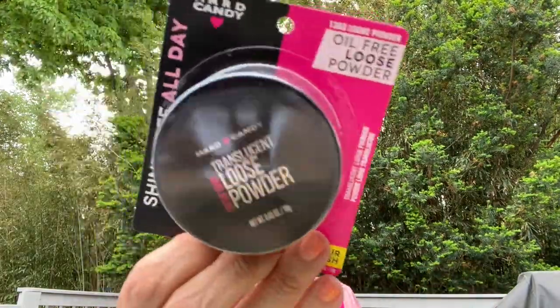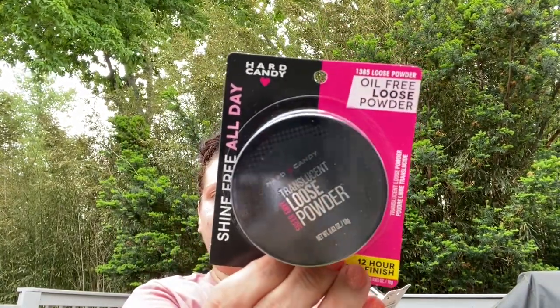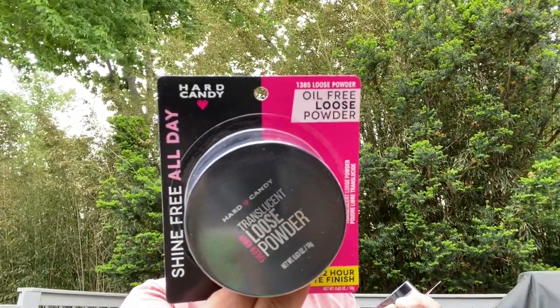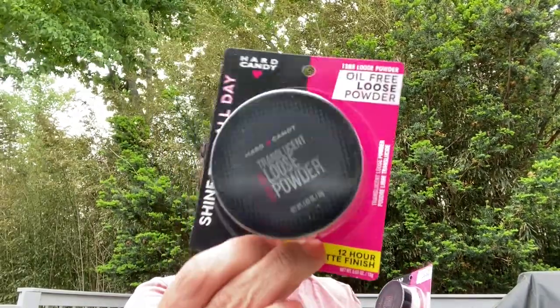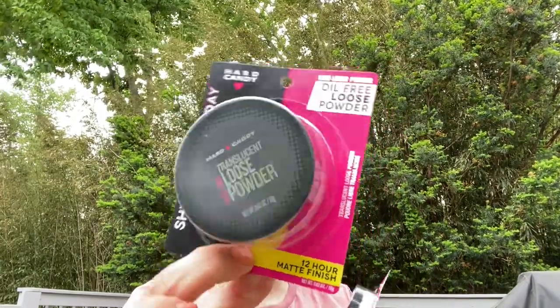This is the Hard Candy Shine Free All Day Oil Free Loose Powder, Sheer Envy Translucent Loose Powder, 0.63 ounces. 12-hour matte finish.